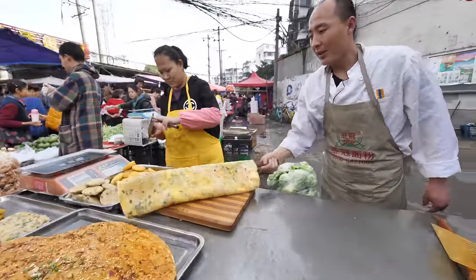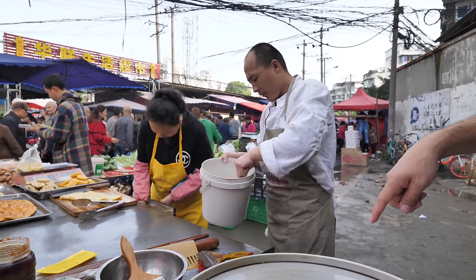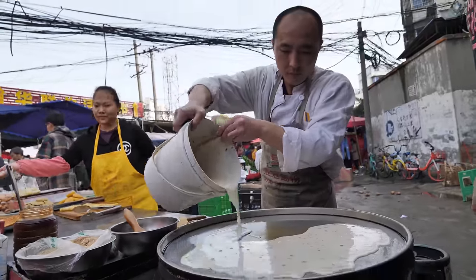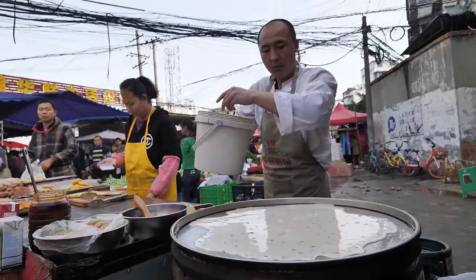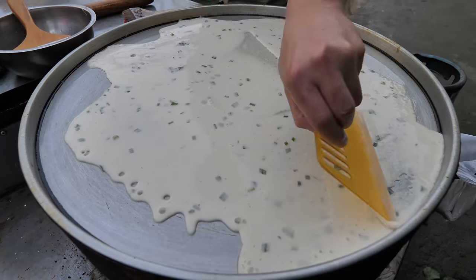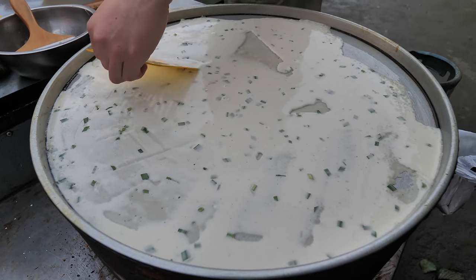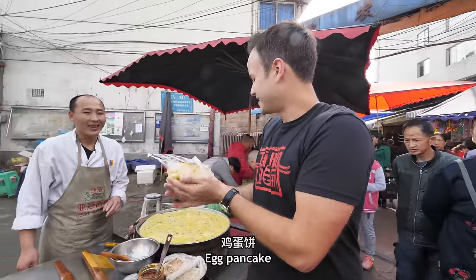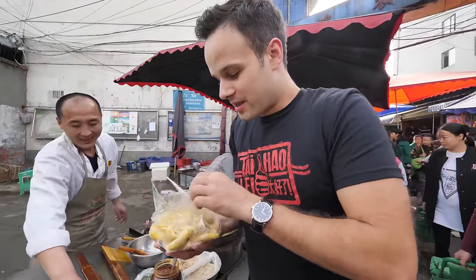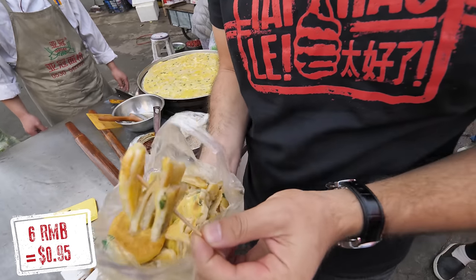Oh, look at that. Fresh egg pancake. So we're just getting ours chopped over there, and we're gonna put a fresh one down. Right here, the egg batter. Ooh, the rice flour, wheat flour, and egg batter. Wow. Beautiful. Oh, look at that. Beautiful egg pancake.